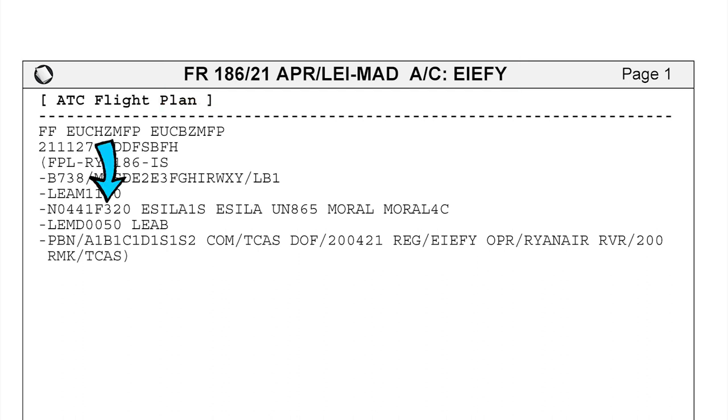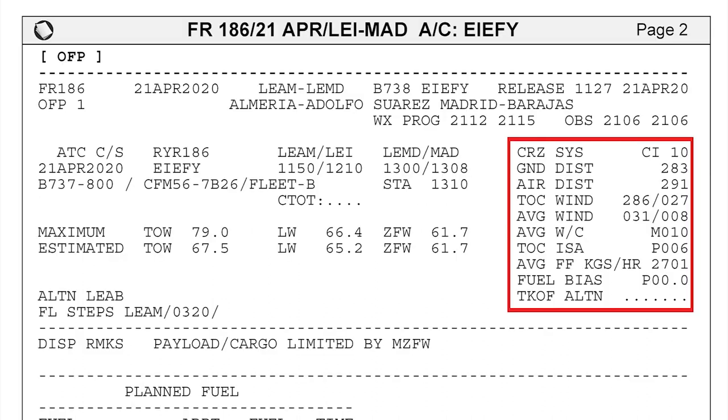What we look for now is the flight level that we are going to get the best fuel and best economy from. And that's going to be flight level 320. That's 32,000 feet. And that is our route all the way to Madrid, and we will be taking the Morales 4C approach when we get there. It's page 2, and on this page you can see the other essential information that we will need.